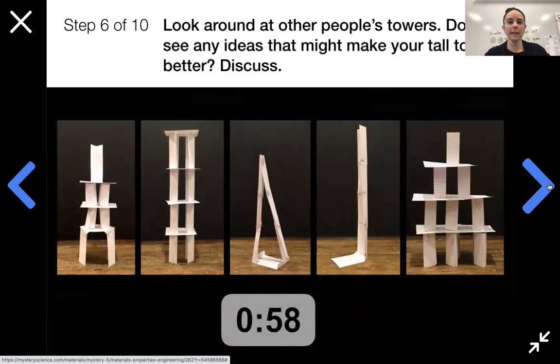Okay, you have a minute. The timer's going to see if you can make your tower better. Are there some changes you can make? Or are you ready to go to the next slide?